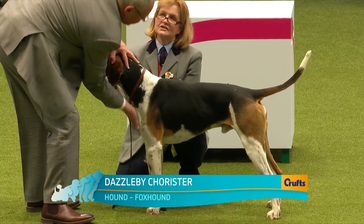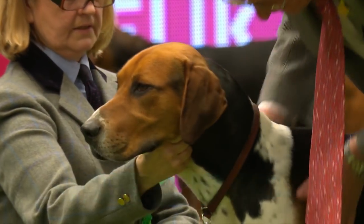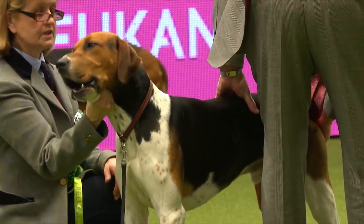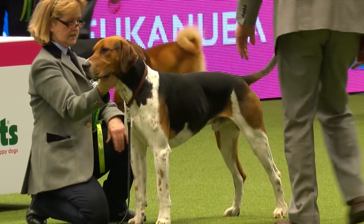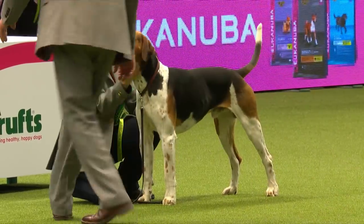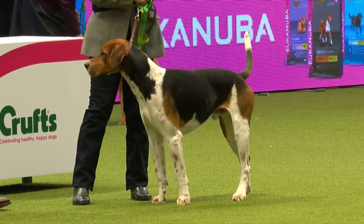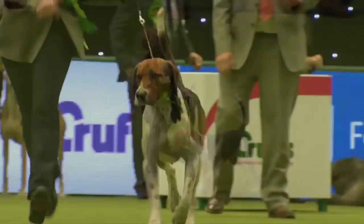So we're looking at the Foxhound, not a dog that we see a great number of in the show ring. There are only five here taking part today. This is a two-year-old dog called Chorister. Now, the English Foxhound was traditionally a pack hound and followed by horses. However, only in the last 20 years or so we've seen them in the show rings. They're longer established in America and Australia.